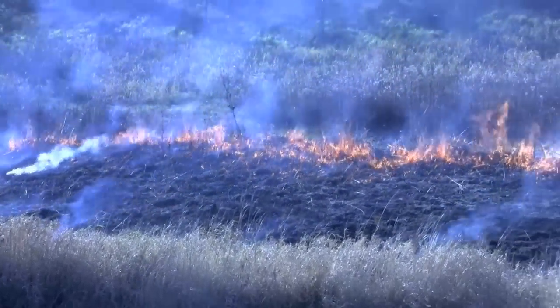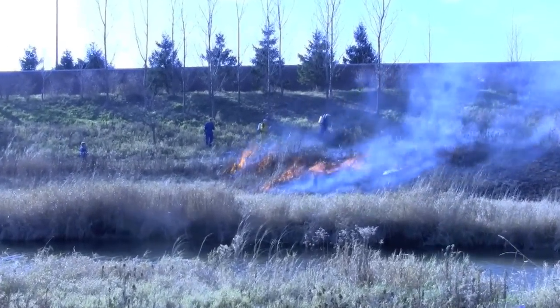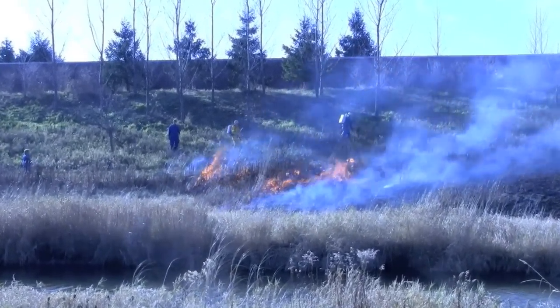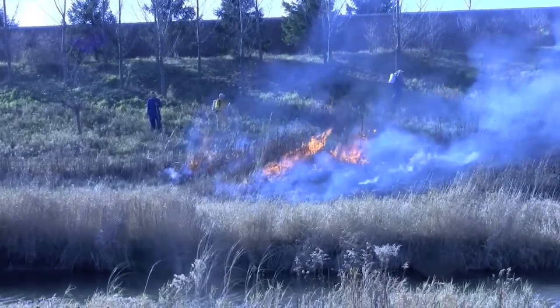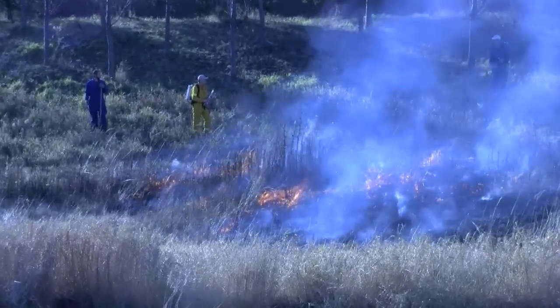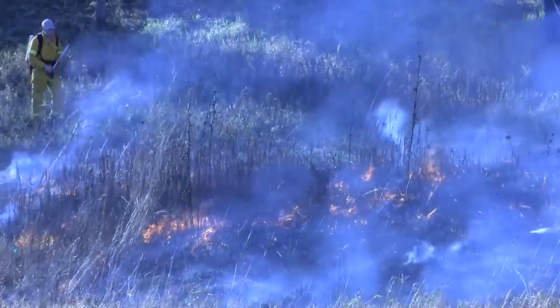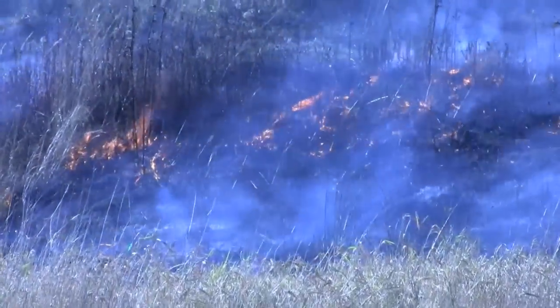It also results in a very dark soil surface that'll heat up early in the spring and promote germination out there. Other benefits, certainly. Some invasive species are impacted by fire. You also have nutrient recycling happening with the fire.